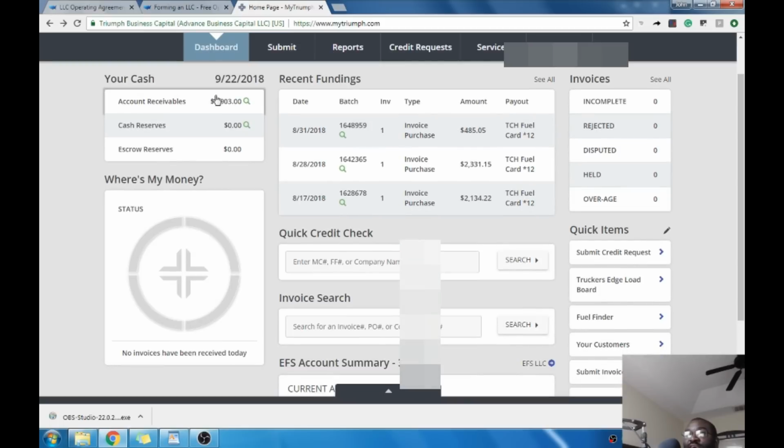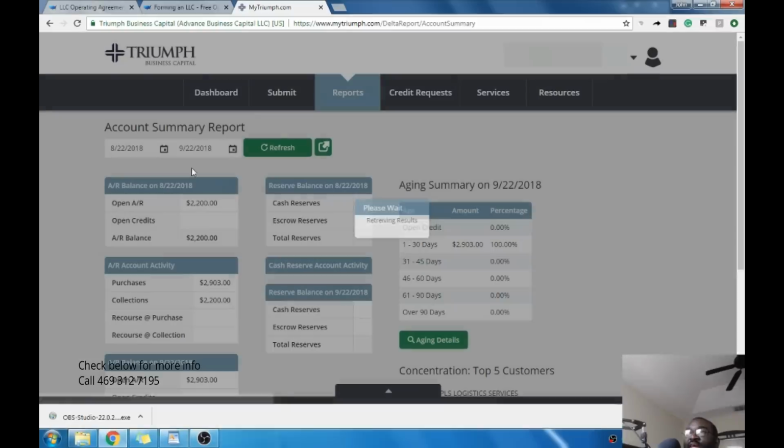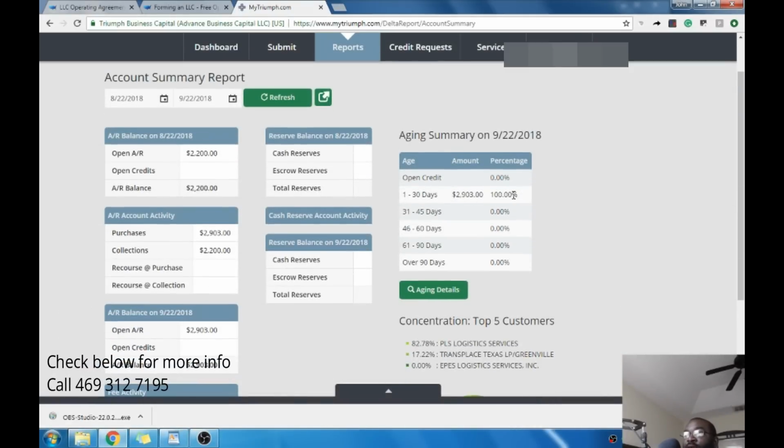Your dashboard tells you this is your accounts receivable. Your accounts receivable is your outstanding bills that haven't been paid yet. So right here, it's going to show the age of your bills. If you got some bills that haven't been paid yet, this will show.